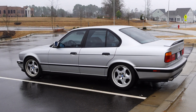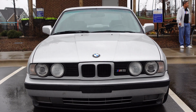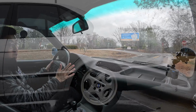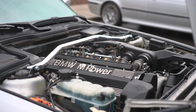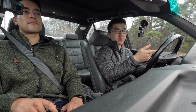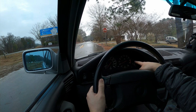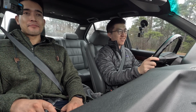This is still powered by a naturally aspirated S38 straight-six engine. It's a revised version of the engine that was found in the E28 M5, which was the first gen. This one, when stock, made around 311 horsepower, 266 pound-feet of torque, but the owner Yusuf has tuned the engine to actually rev to apparently 8,000 RPM, which is going to feel really wrong trying to get it up there, because look at that, the red line starts at 7. And the tach doesn't go beyond 8. It just ends at 8. That's the end of the tach.